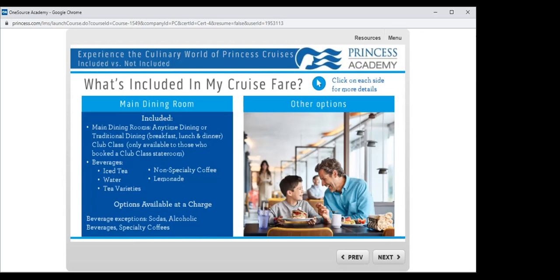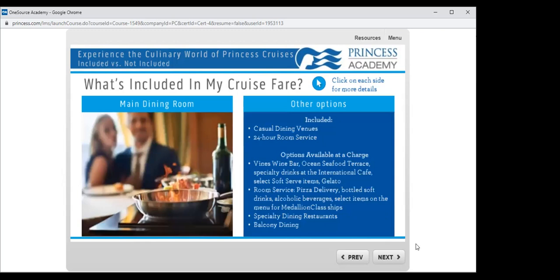Other options included: casual dining venues and 24-hour room service. Options available at a charge: Vines Wine Bar, Ocean Seafood Terrace, specialty drinks at the International Cafe, soft serve items, gelato, room service, pizza delivery, bottled soft drinks, alcoholic beverages, select items on the menu for Medallion Class ships, specialty dining restaurants, and balcony dining.